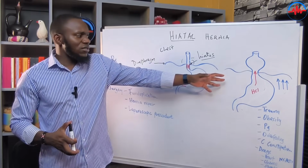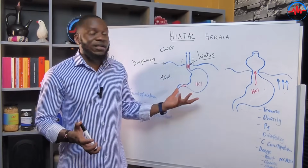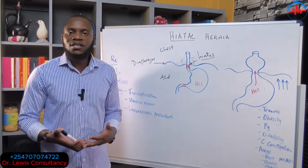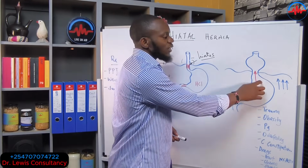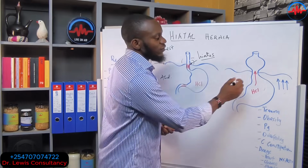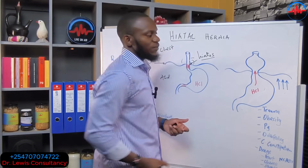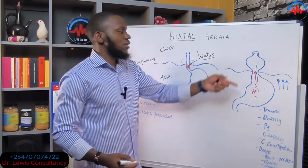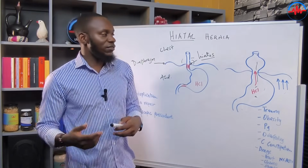The funny part about this is that it can actually end up being unnoticed because the symptoms are just the same as reflux disease, right? And you see, when the stomach has actually popped up, now we don't have any regulation of the stomach acid because now the sphincter is over here. All right, so that means the HCl in the stomach can actually come back and access the esophagus with a lot of ease, and that causes the heartburn or the reflux disease.